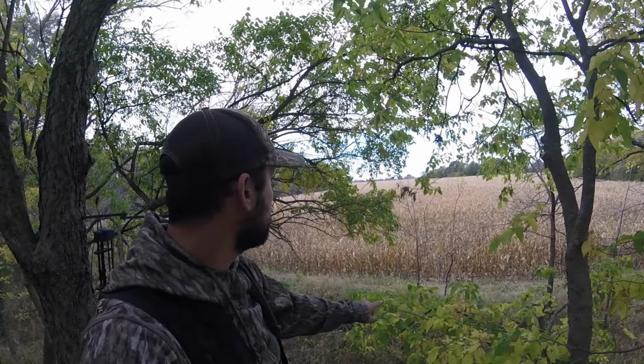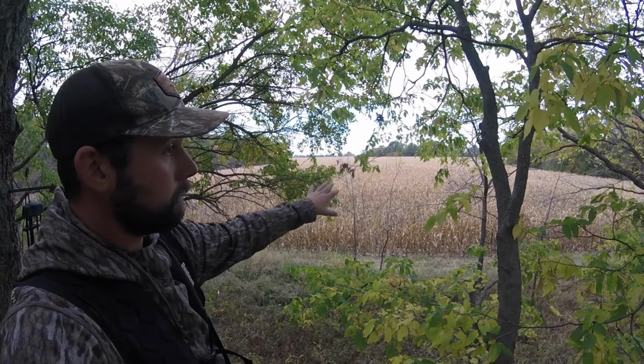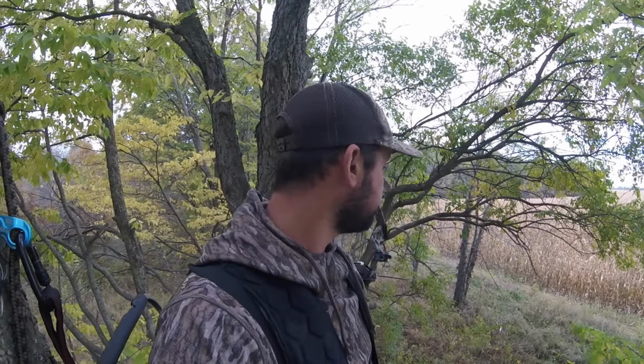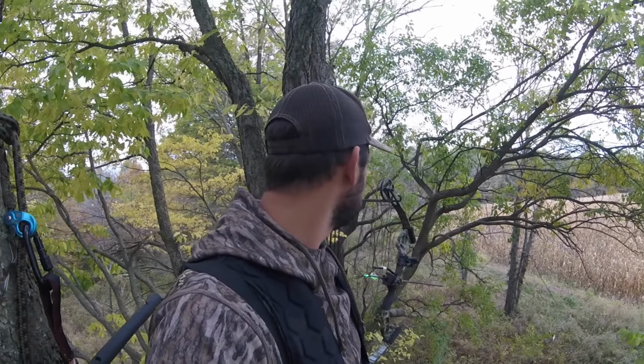So as you can see, there's corn right here in front of me. The wind's blowing like this, going up towards the corn. So I'm hoping they just come up behind me. Coming pretty close left of me here. I don't have very good shots to my right. They do come straight in front of me. I think I can shoot them before they wind me. If they come from that side, though, they'll probably get my wind before I can get a shot off. They could come in from anywhere, because there's majorly used trails everywhere.